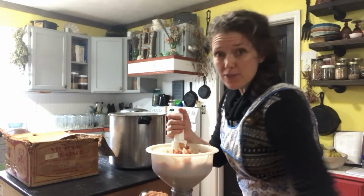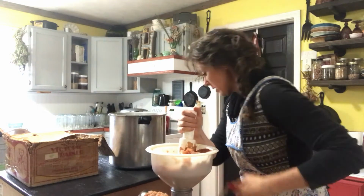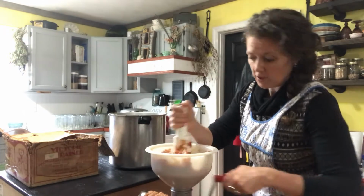All right, we got the last scoop in here. So we're gonna finish out this applesauce. The chickens are gonna love the treat.